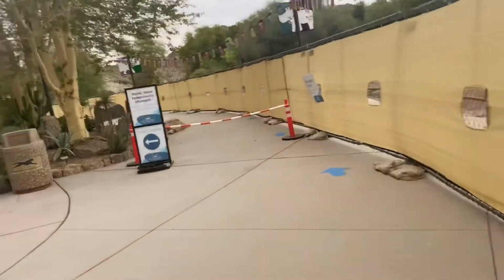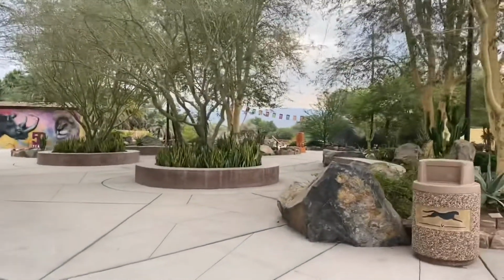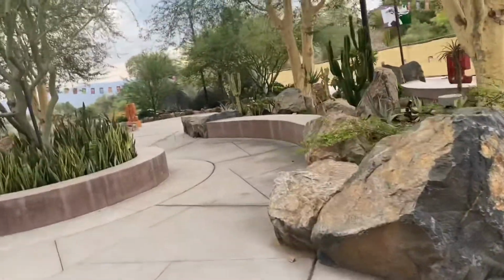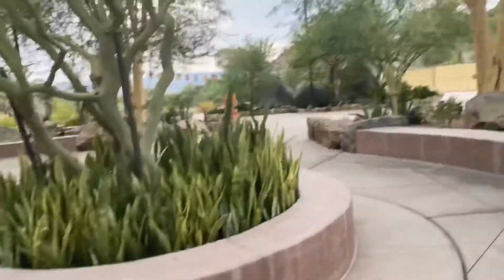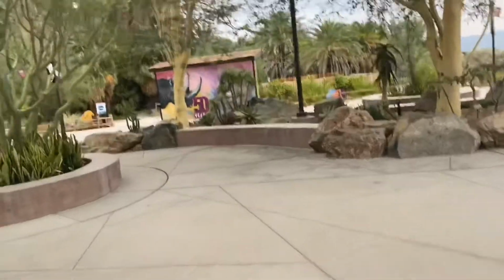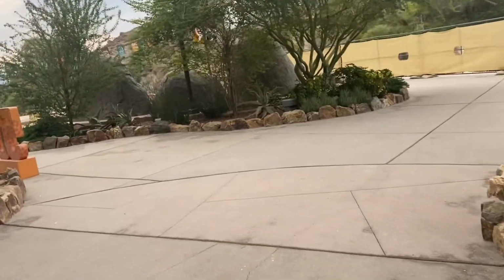All right guys, we are officially at the Living Desert. It's very empty. We are one of the first people here. There's still a couple people roaming around the entrance. But this is Hubby's first time here. Are you excited? Yes. Apparently they're celebrating their 50th anniversary. I did not know this. Looks like it's gonna be a lot of fun.